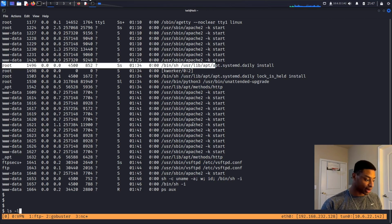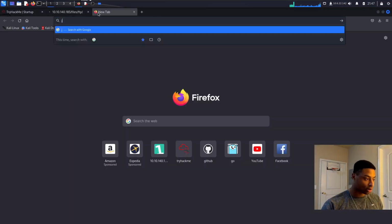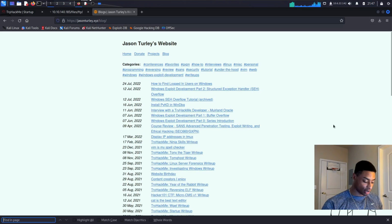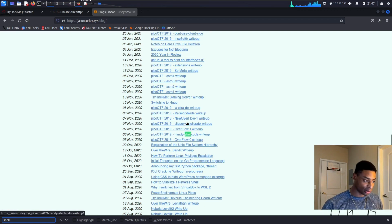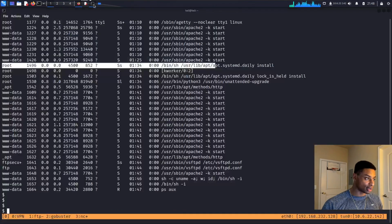So I can hit enter. I don't have tab complete, so I can't do ls -la like home. You see the tab doesn't work. So what we want to do is upgrade the shell to something more useful, more stable. I've got a nice little blog post about this. Let me just quickly navigate to the site, blog, see this little icon here, Control F, show. Now, where's it at? Here we go. How to stabilize a reverse shell. So there's a few different ways to do this. The easiest one that I like is in Python. So let's grab this, make sure Python is installed.